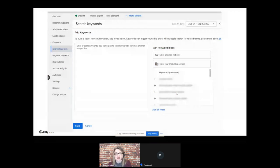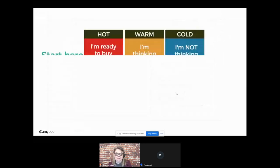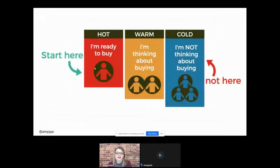You really want to optimize for intent, meaning you want to make sure you've got your high intent keywords all together in the same ad groups and campaigns. You want to start with where someone's ready to buy, as opposed to where they're not even thinking about buying. For some reason, people tend to think about cold first, because there'll be no competition, or there's a lot more volume. It doesn't work very well. That's not what you want to do.